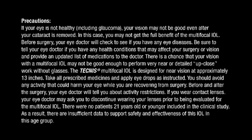There is a chance that your vision with a multifocal IOL may not be good enough to perform very near or detailed up-close work without glasses. The Tecnis Multifocal IOL is designed for near vision at approximately 13 inches. Take all prescribed medicines and apply eye drops as instructed. You should avoid any activity that could harm your eye while you are recovering from surgery. Before and after the surgery, your eye doctor will tell you about activity restrictions. If you wear contact lenses, your eye doctor may ask you to discontinue wearing your lenses prior to being evaluated for the multifocal IOL. There were no patients 21 years old or younger included in the clinical study. As a result, there are insufficient data to support safety and effectiveness of this IOL in this age group.